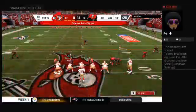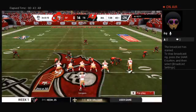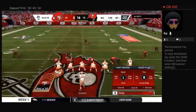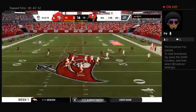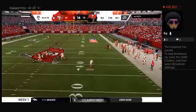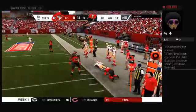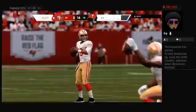Here we go. Now they face a 3rd and 10 after back-to-back incompletions. Big stop. Let's go. Working from the gun, Garoppolo. Escaping the pressure right. He can run for it, and he will. 5 yards that time out of the scramble.